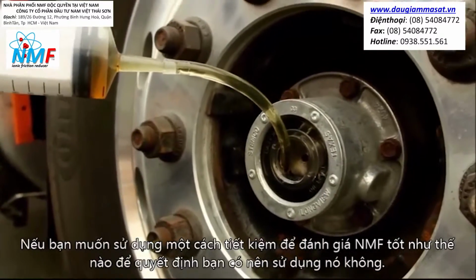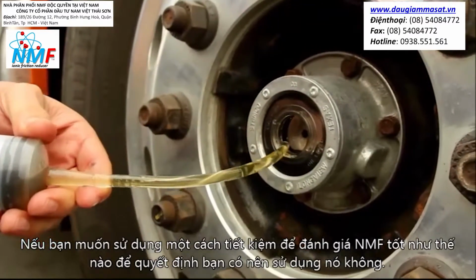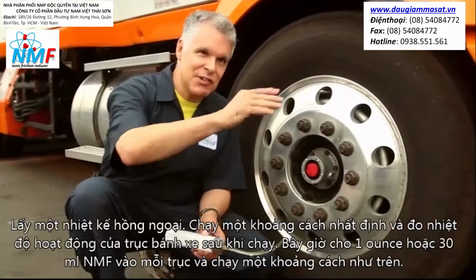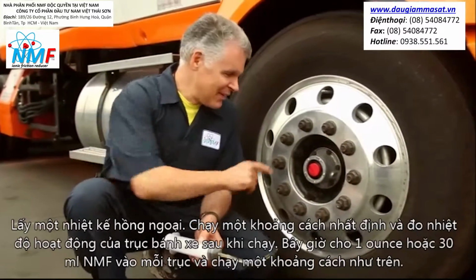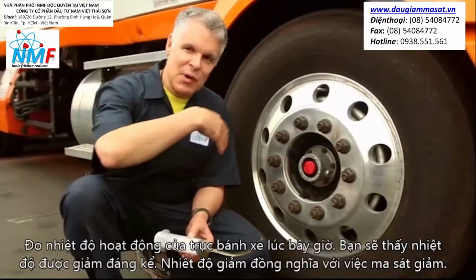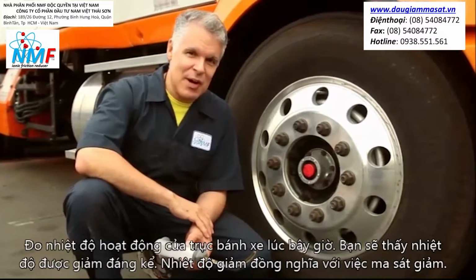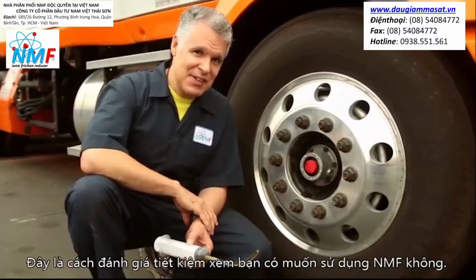Let's say you want an inexpensive way to test how well NMF works, to see if you want to use it. Get an infrared thermometer and measure the temperature of your hubs, the operating temperature after you've driven a certain distance, and then put 1 ounce of NMF in each hub. Then measure the operating temperatures after going that same distance. You'll see a significant drop in the temperatures here. And when you have a drop in heat, that's an indication of a drop in friction. So this is an inexpensive way for you to evaluate whether you'd like to use NMF.